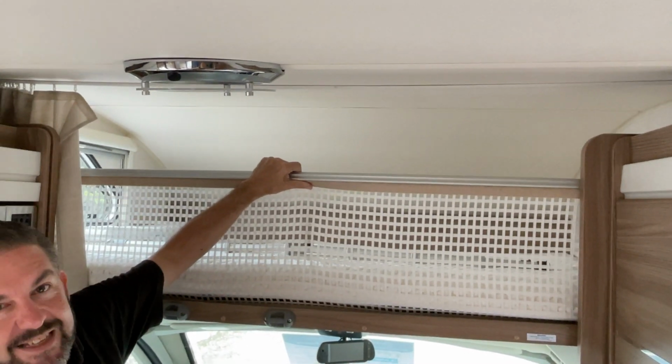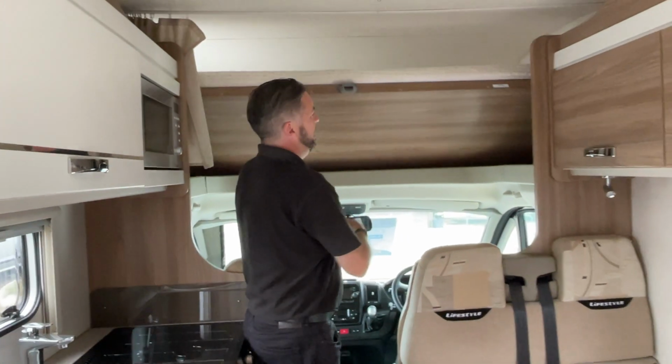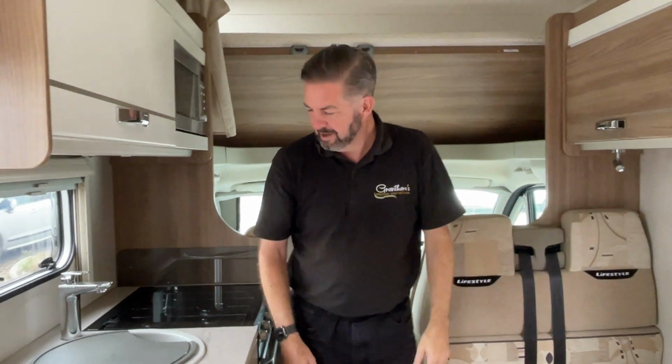If you've had too many glasses of wine or the children want to get out of bed, you can just bolt them in. Pushes out of the way for a bit of storage if you need it.